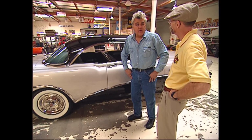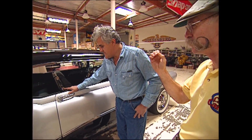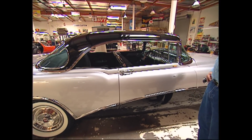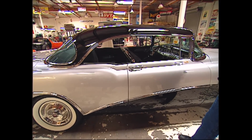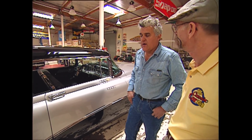I had various affairs with other cars, and she sat patiently at home waiting for me to return. And you came back. And finally, I came to my senses and returned to my first love, my Roadmaster. Silver and black, a very nice combo. I like this. Nothing against all the candy apple colors, but those slip down. I didn't want it to look like a hot rod. I liked it.